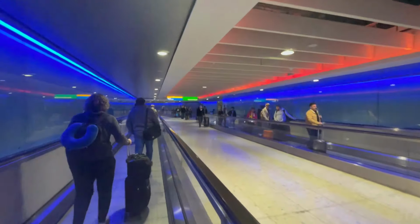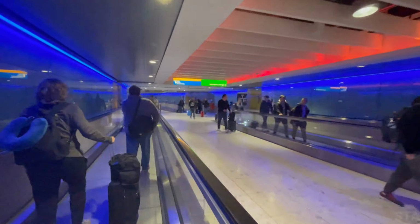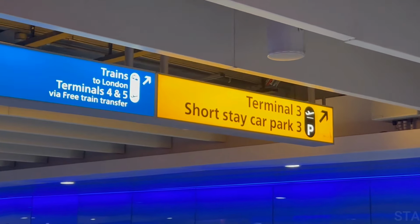In this trip report, I will be flying with Britain's flag carrier, British Airways, from their main base, London Heathrow Airport, to Luxembourg, on board one of their Airbus A319s.